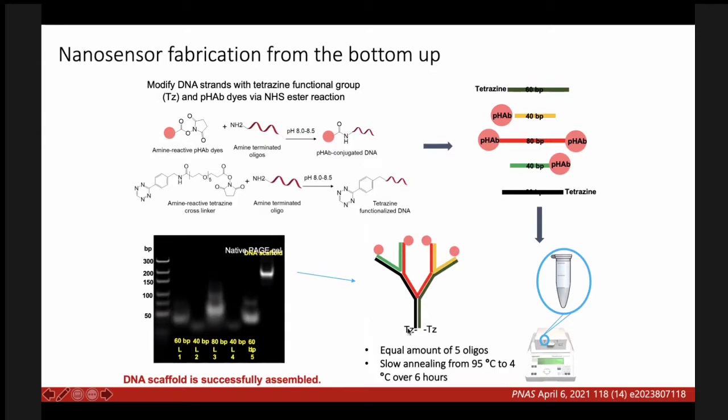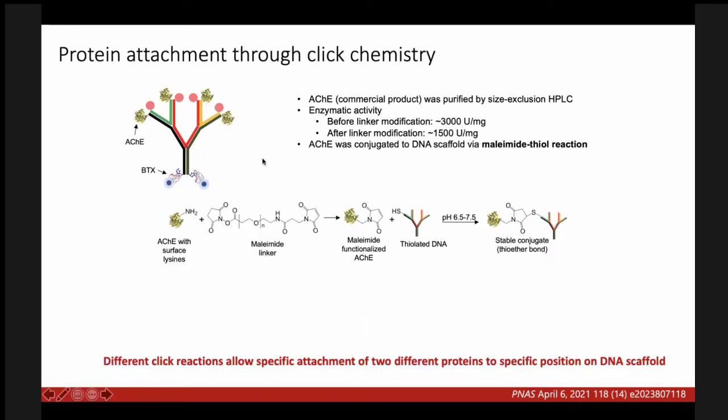Once they have spontaneously formed, we can clean up the solution, and we're left with these very nice structures that have our fluorescent reporters attached, and chemistry on the ends where there aren't fluorescent reporters so that we can do further functionalization of our scaffold. In particular, the next step is to attach our enzyme, acetylcholine esterase. We can't do this before we anneal the structure, because that heating up process would denature or basically ruin our acetylcholine esterase. So we do this after we anneal the structure.